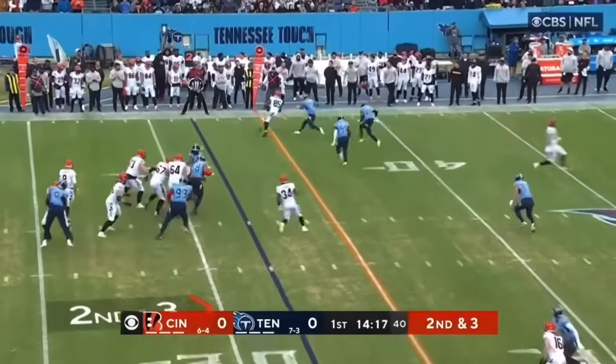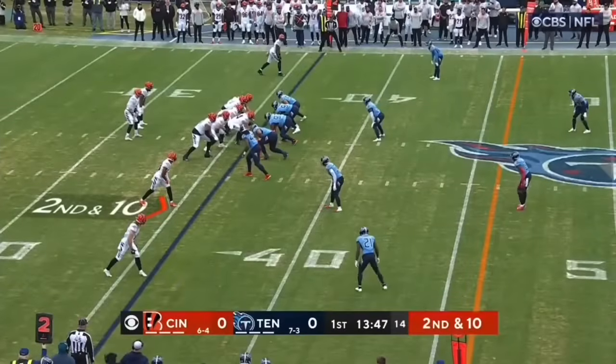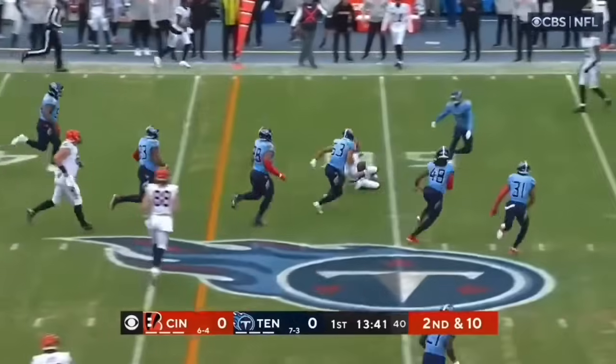Burrow on 2nd and 3. Short throw, hauled in by Higgins. First down. Pick from Auburn. Shotgun on 2nd and 10. Burrow to throw it once again. Step up and run. Burrow's got the first down.